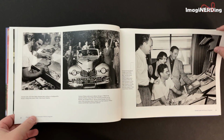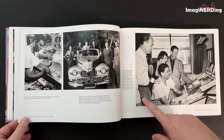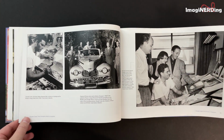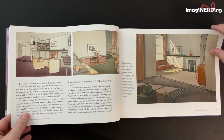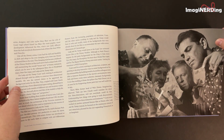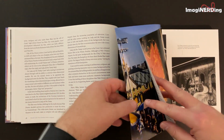Wow. This is pretty cool. This is very, very cool. Wow, so look at that. So you've got John Hench, Mary Blair, and Walt Disney looking over Claude's shoulders. Very cool. A lot of background stuff. He did interior design, it looks like. That's a great shot. Looking at some of the Lady and the Tramp cells.